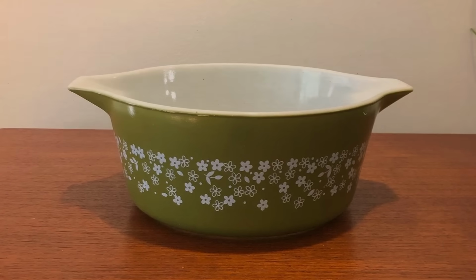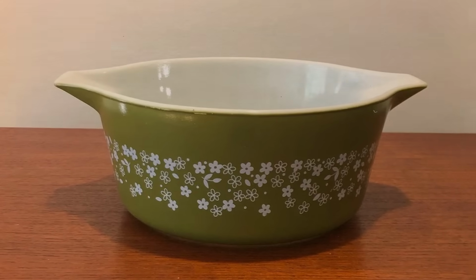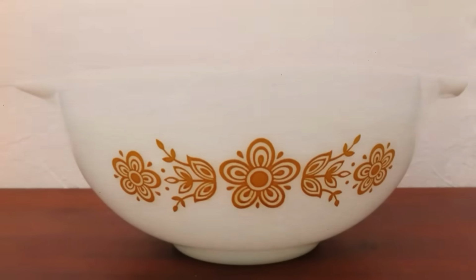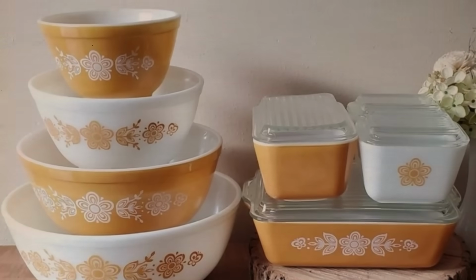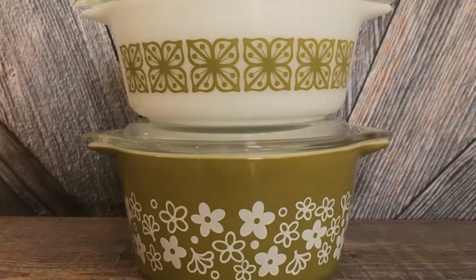I remember my mom mixing cake batter in a butterfly gold bowl, then pouring it into a matching Pyrex baking dish. And who could forget those stacking bowls in vibrant shades of orange, avocado green, and golden yellow? Every time I see one today, it takes me right back to Thanksgiving dinners and neighborhood potlucks.